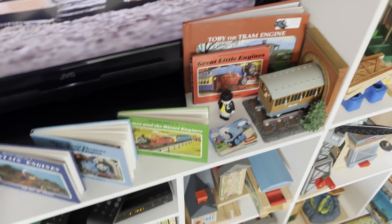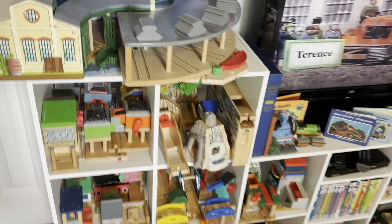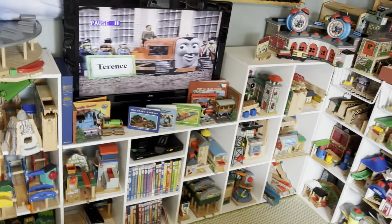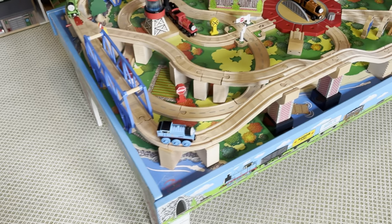So yeah, this is a custom shelf as well. We had to trim it down because it wasn't gonna fit there, so it's like half an inch smaller on each side. So yeah, but that's probably the biggest one. Second biggest one is we got a new train table finally.